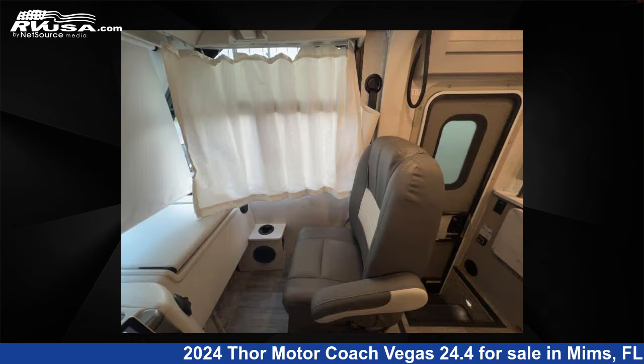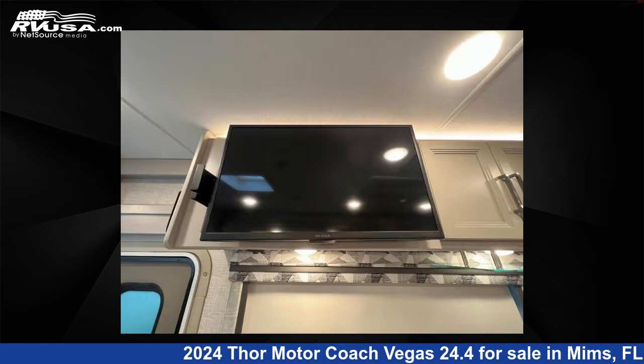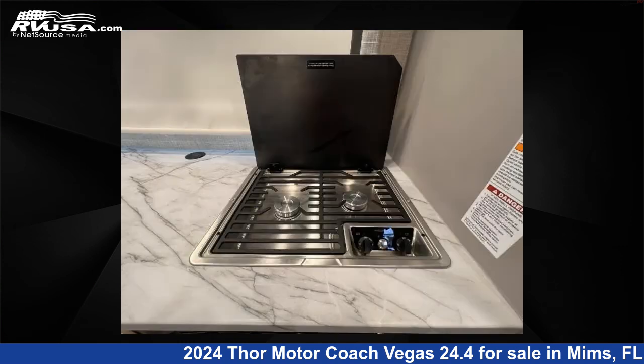This used Thor Motor Coach features sleeps 5, Slideout, and 42 gal fresh water capacity. The floor plan layout of this Class A features bunk over cab, Murphy bed, rear bath. This 2024 Thor Motor Coach Vegas 24.4 is built on a Ford E-Series chassis.